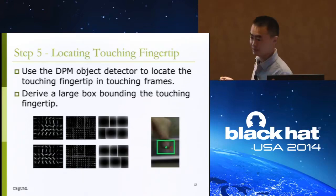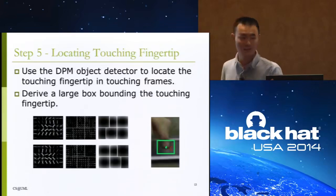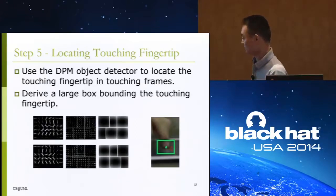The left image shows the trained DPM touching fingertip model. We can see the first column shows the whole pattern. If we pay attention to this model, we can see the upper part characterizes the fingertip here, and the middle part of this model characterizes the shadow formed when you touch the screen. And the lower part of this model characterizes the reflection on your touch screen.